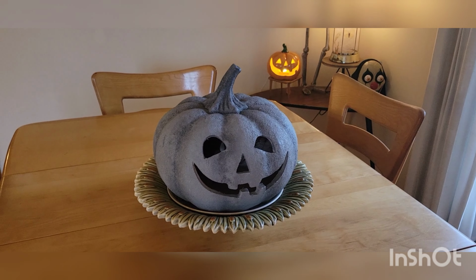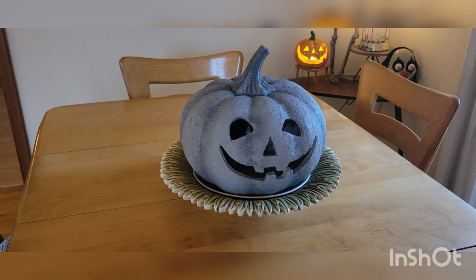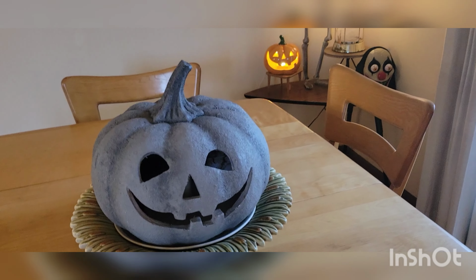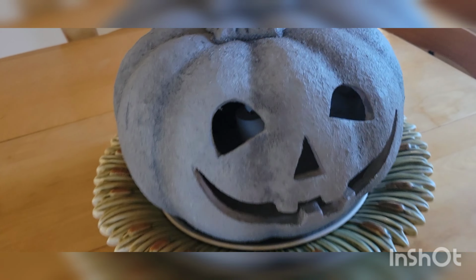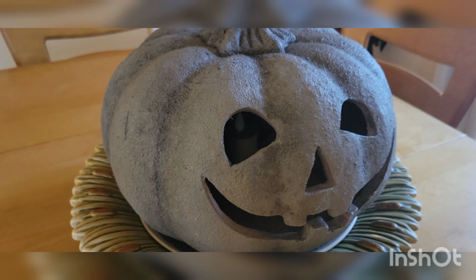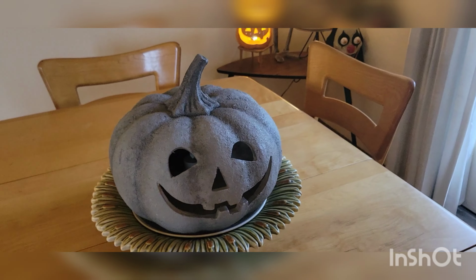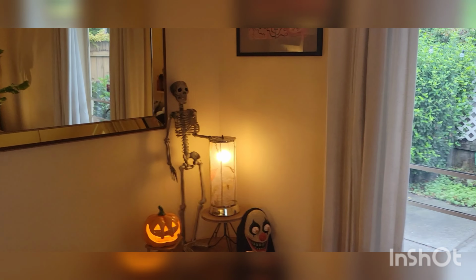So I went to, where did I get this? Home Goods. This cement looking jack-o'-lantern. And there's one of those Pottery Barn. Ooh, I can't hardly see it. There's a Pottery Barn flickering light in there. So it comes on about 4 or 5.